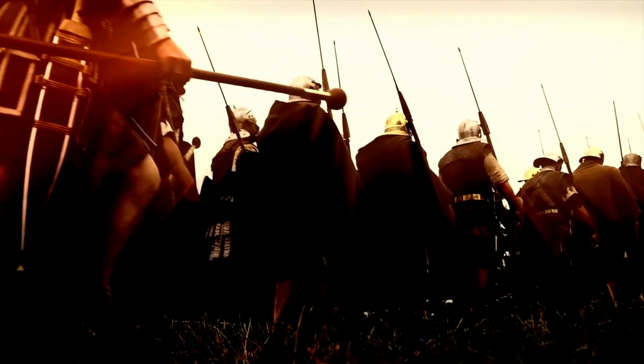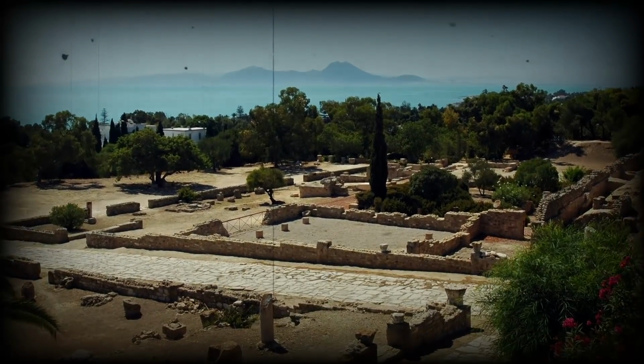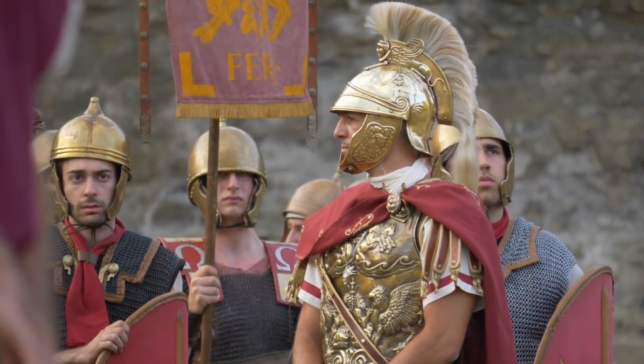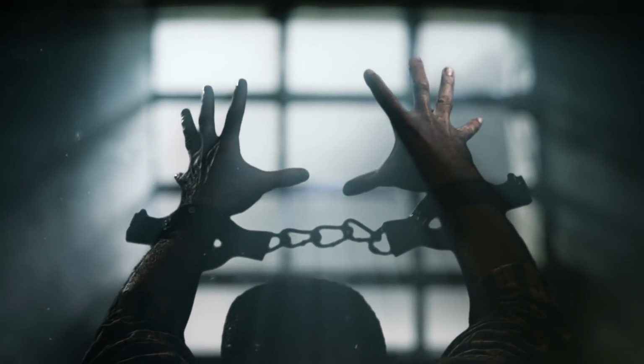During the Third Punic War, which lasted from 149 to 146 BC, the people of Neapolis sided with Carthage rather than Rome. The Romans won the war and took control of the city, and its conspicuous absence from historical records suggests that the citizens were punished for having supported the enemy.